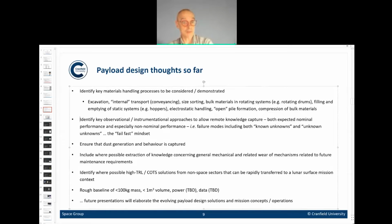From the point of view of the payload, if we're primarily driven by demonstrating these processes, we obviously need instrumentation to observe and measure them, and therefore to identify key instrumentation that allows remote capture. And that's to capture both the nominal, the expected performance, but importantly with the fail fast approach, to also be compatible with non-nominal performance, in other words, capturing failure modes, both what we'd call known unknowns, ways we can anticipate the system would fail, making sure we can capture that knowledge, but also being flexible enough that we can capture the unknown unknowns.